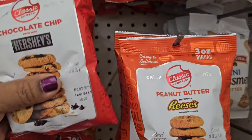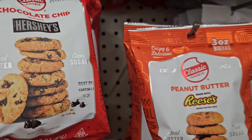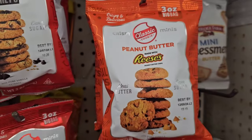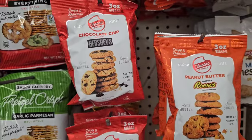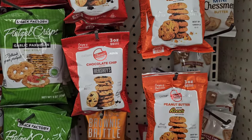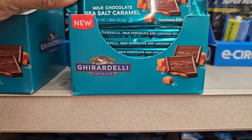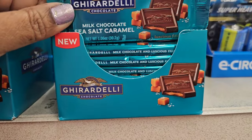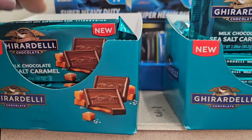Here they have the classic cookies, 3 ounces big bag, made with real butter, Hershey's chocolate chip, and they also have the peanut butter Reese's as well. So this is what they have here, 3 ounces. The Ghirardelli, however you pronounce it, milk chocolate, sea salt caramel. That looks amazing. Really, really amazing. I know they have the other one somewhere.